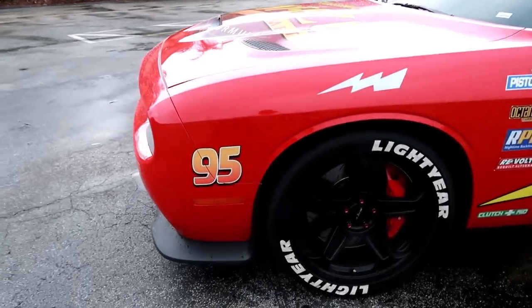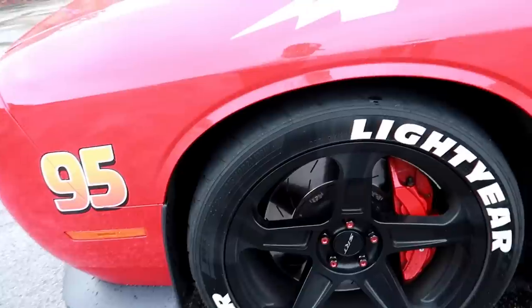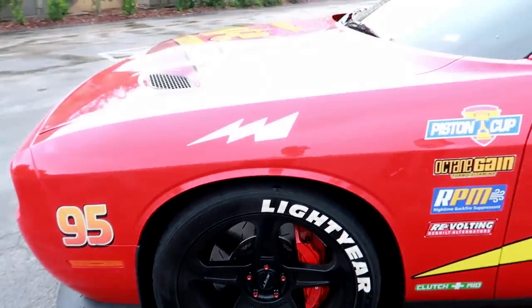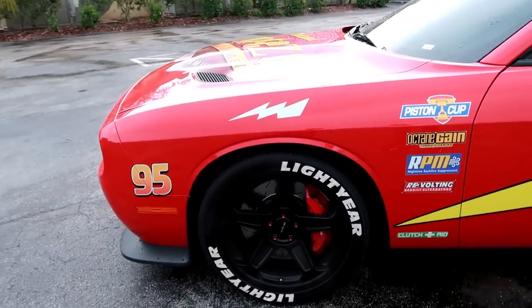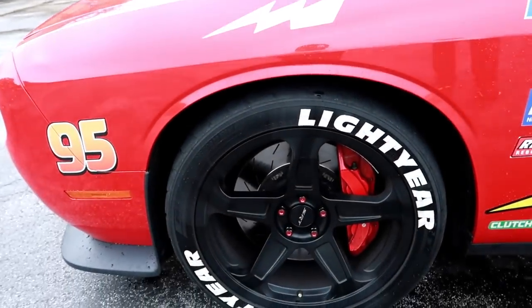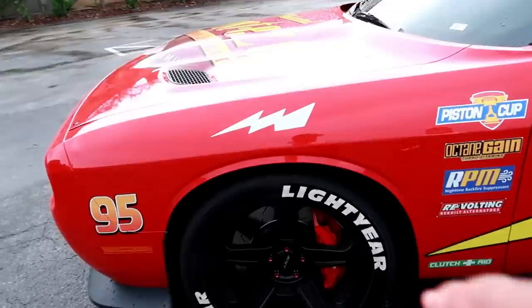So what wheels are these? I went with drag radials all around. Everybody keeps telling me, why did you go with drag radials in the front? It's a real driven car. Right. But I wanted all the wheels to look exactly the same. Gotcha. I didn't want to have two different sets of tires. So I went with the Nitto NT05 drag radials all the way around.